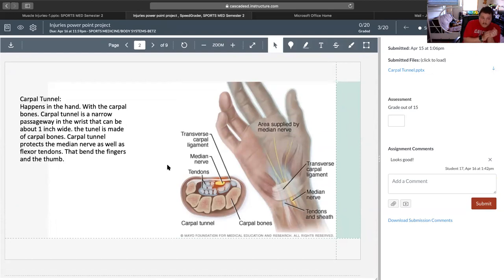So carpal tunnel, you've probably heard of it. What is actually happening is this transverse carpal ligament. In this picture that Zoe provided us here, it actually starts to tighten. So if I'm using my hands and wrists a lot, that ligament starts to tighten and get shorter and shorter, and it starts to push on things. And the real big thing it starts to push on is this median nerve.